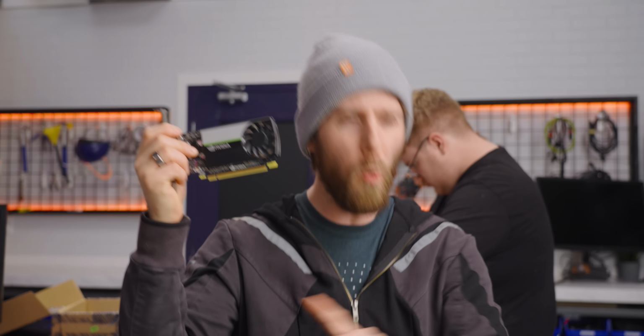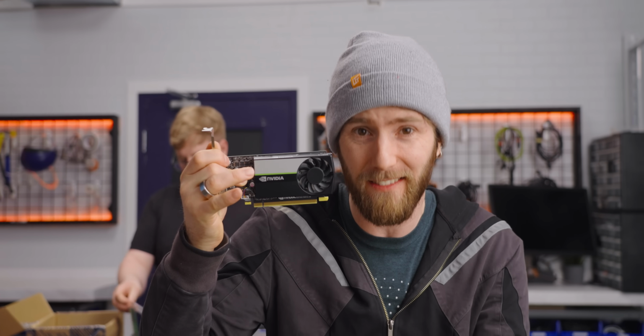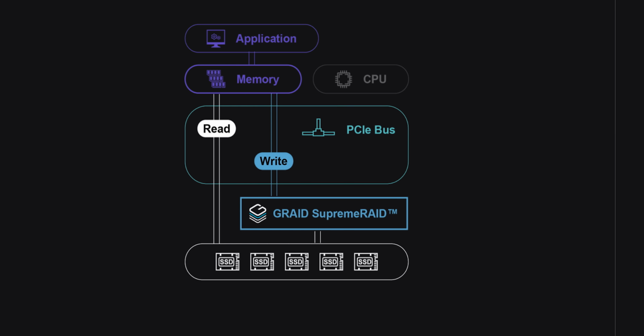That's the old way of doing RAID cards. This card only handles the RAID calculations and directing the system where to read and write from. All of the actual data flow just goes directly between the drives and the system memory. No man in the middle. And it does all of this while using barely any CPU resources.